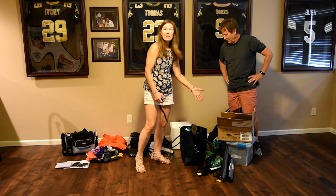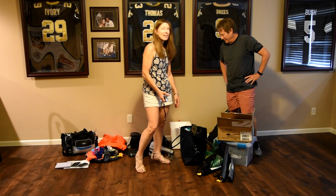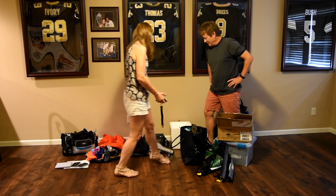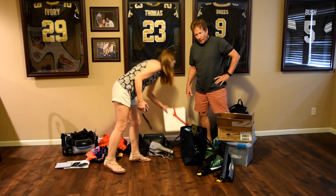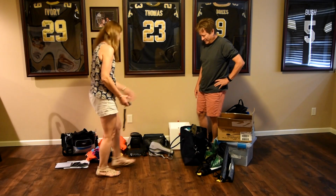This is our bag of beach stuff. We've got lots of sunscreen in there. Someone had already told us to make sure we bring lots of sunscreen. Just a cheap throwaway ice cooler. Throwaway? Yeah, we don't plan to most likely bring that back.